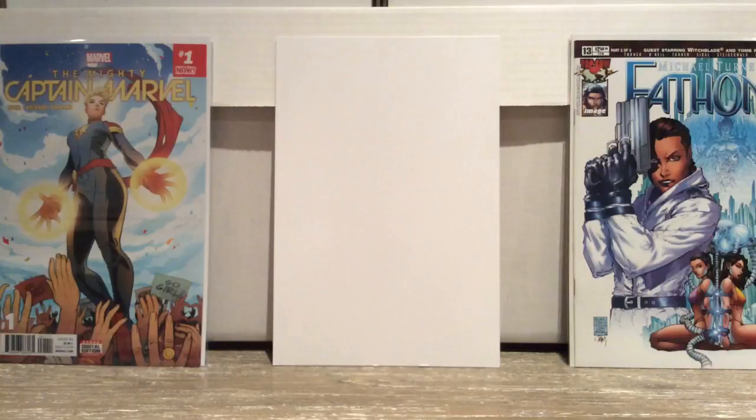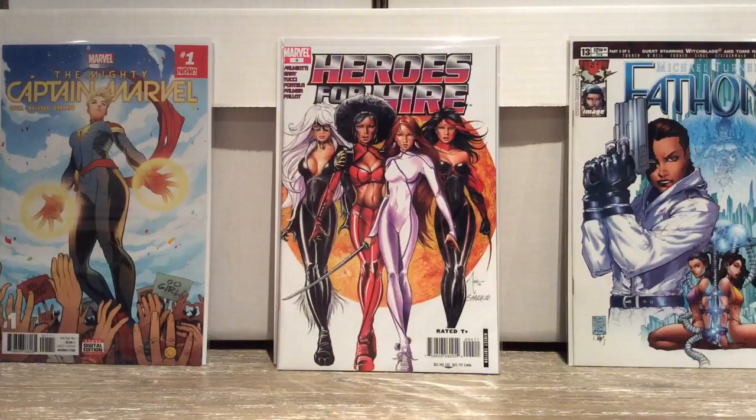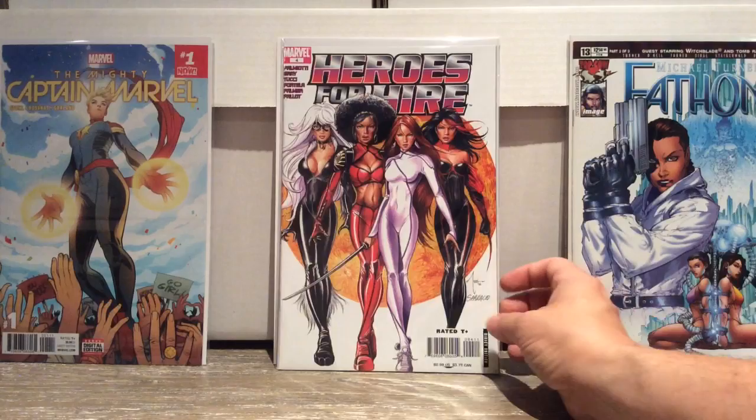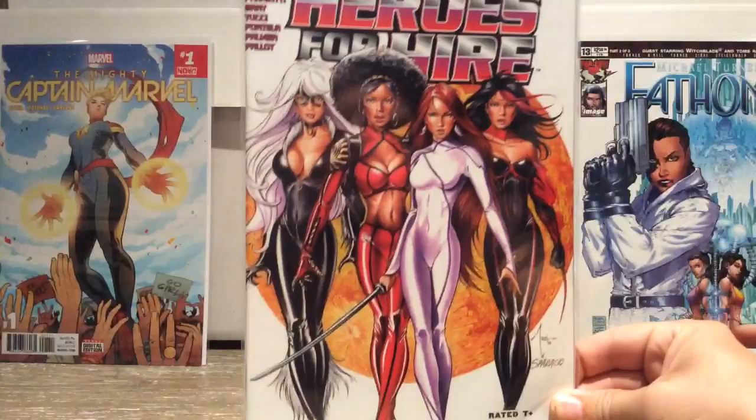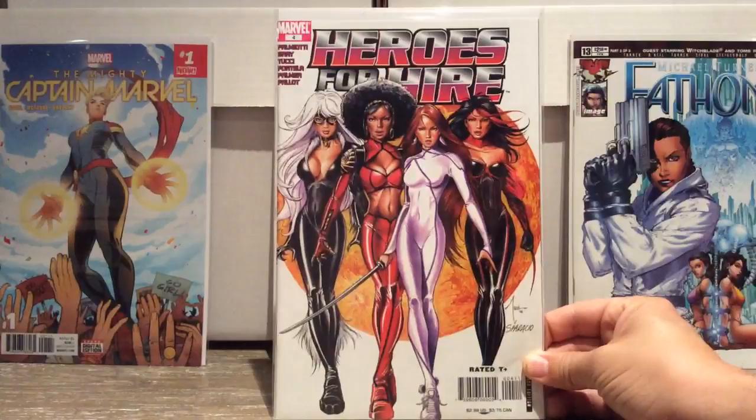I got another beautiful cover here. This is Heroes for Hire number 4. Absolutely love this cover. Just gorgeous. This is Tucci. What can you say about this cover? It's just perfect. Look at that. It's just absolutely stunning. Four beautiful superhero ladies. God, I'm just in stunned silence, even as I admire it. Just a beautiful, beautiful cover. Heroes for Hire number 4.